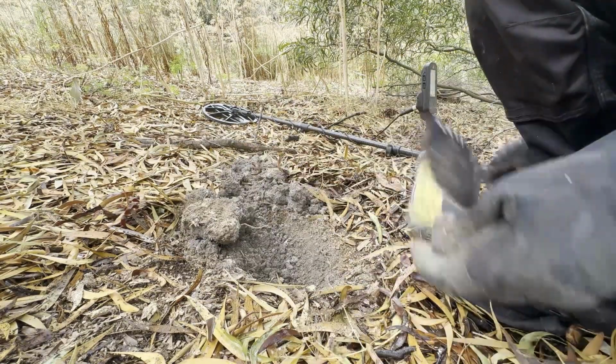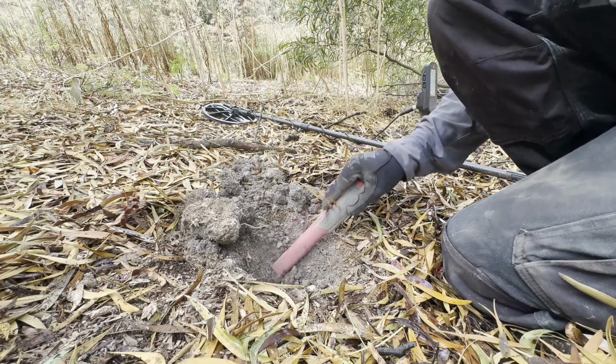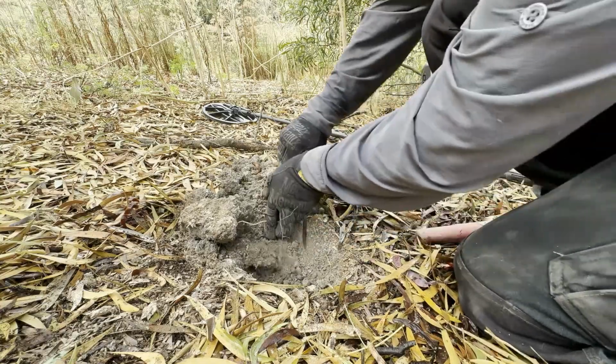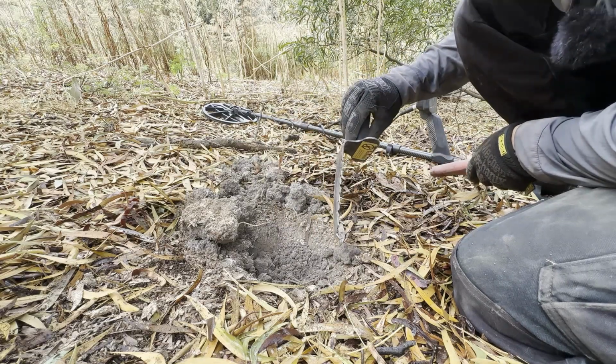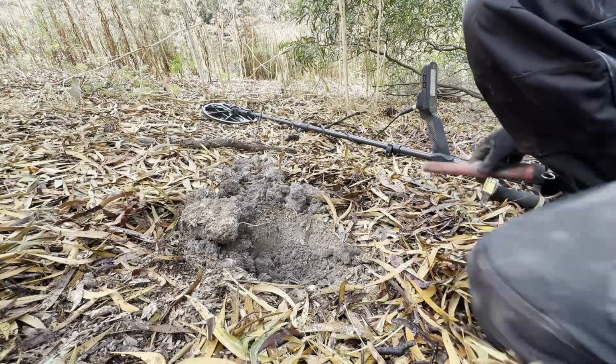Let's see what we've got here. Can we finish off with a good target? I'll be quite happy if this is a coin. Quite happy to leave. Oh, you can't be serious. I don't think it's one coin, guys. I think it might be two.